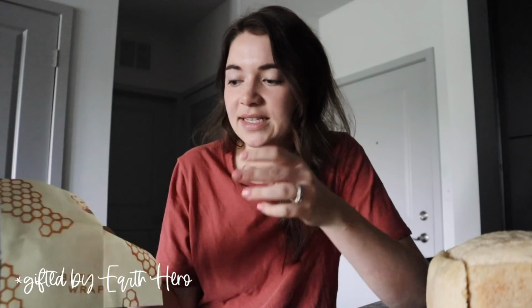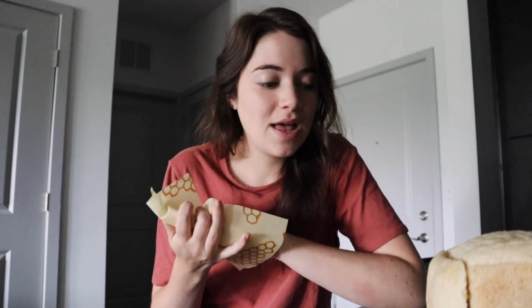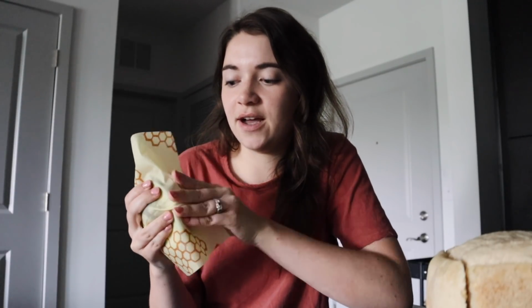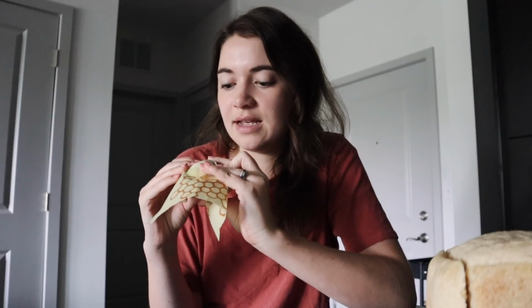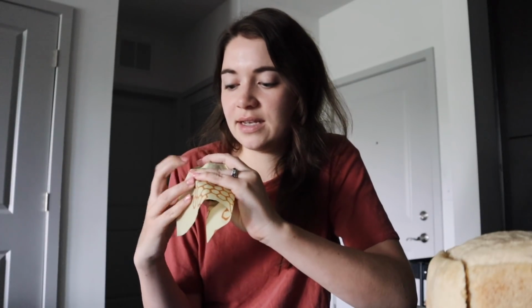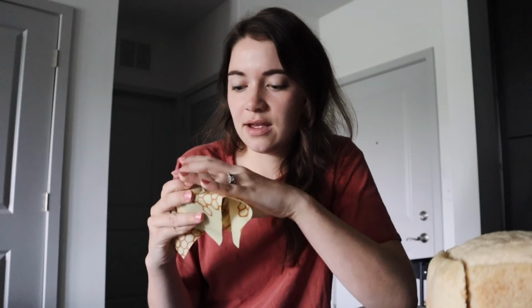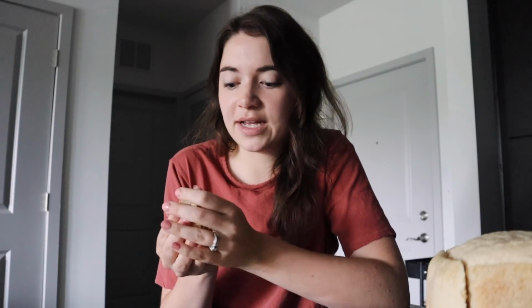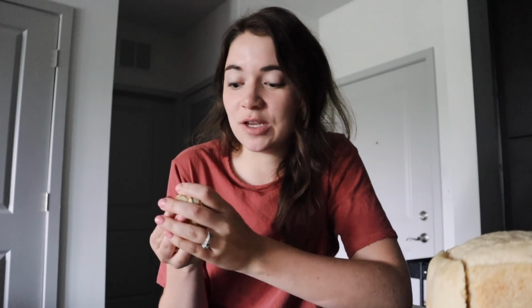And so I wanted to try out these bees wrap, and it's kind of beeswax that you can use to wrap up and preserve your food. And I figured this challenge would be the perfect time to just try to make that switch. So I've got a couple different sizes here. So I'm going to use this small little one to preserve the other half of the avocado that I ate. And the really cool thing about these is that you can kind of mold it around whatever food that you're having, and so it ends up acting very similarly to plastic wrap, but the big difference here is that it is reusable. So there's the little avocado.